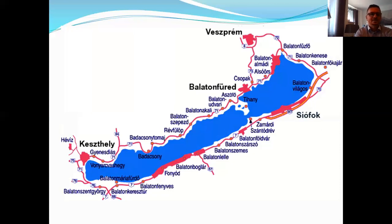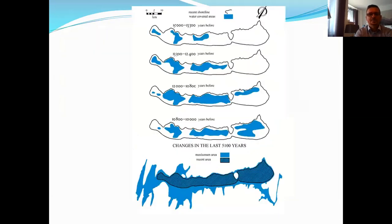Probably you visited some of the important towns and cities around the lake, like Hévíz, Keszthely, Balatonfüred, Fonyód, or Siófok. These are some of the nice holiday resorts. And what about the formation of the lake from a kind of geological point of view. As you can see, it has a long history, and then you can see that the lake at certain parts of its formation was much smaller, and there were years when it was much bigger than today.